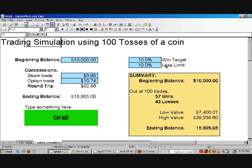Now, what we have over here is a loss limit. That's your money management, and then also your win target. If you had a loss limit of 10% and a win target of 10%, you'd have to have more winners than losers to make any money, wouldn't you? So we're looking here: there are 57 wins in this particular random run of winners and losers. The low value was $7,400. The high value was almost $30,000, and the ending balance was $15,905.05 after commissions. This is a way that you can simulate the outcome over 100 trades and not have to actually do them.